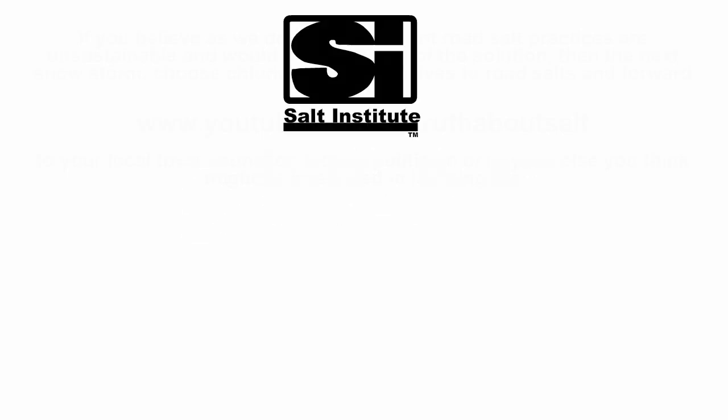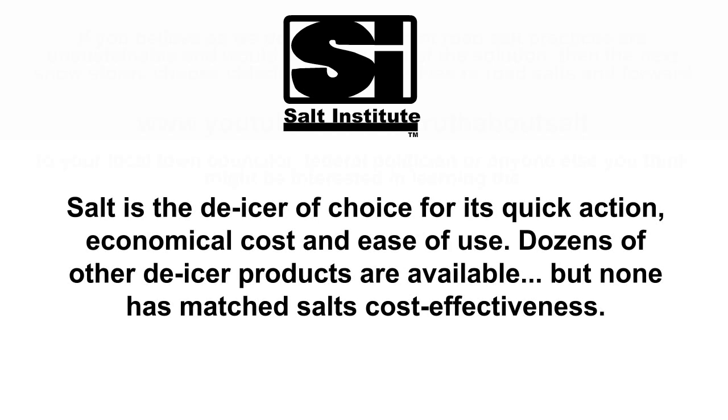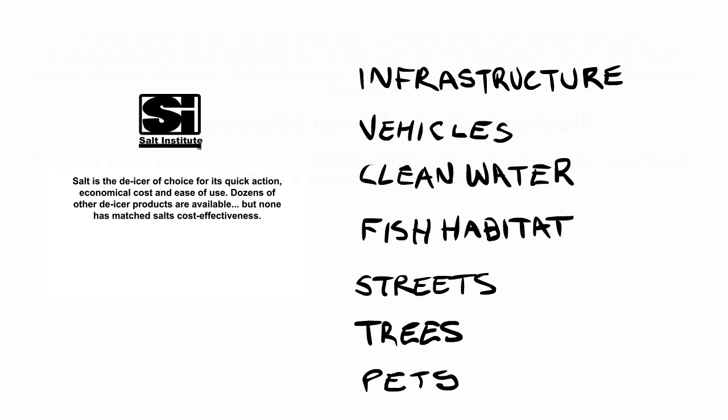One of the big myths about road salt is that it's cheap. According to the Salt Institute, the self-proclaimed foremost source of authoritative information about salt, salt is the de-icer of choice for its quick action, economical cost, and ease of use. Dozens of other de-icer products are available, but none has matched salt's cost-effectiveness. Well, it's cost-effective, all right, because the little that we spend up front costs us so much further down the line in terms of damage to infrastructure, vehicles, clean water, fish habitat, street trees, heck, nearly everything. Somehow, I doubt that's what the Salt Institute is referring to.